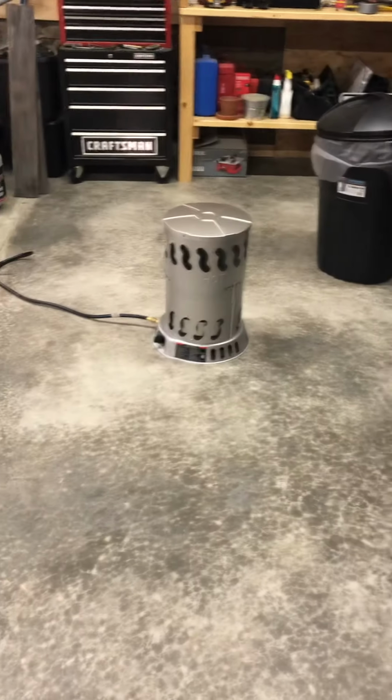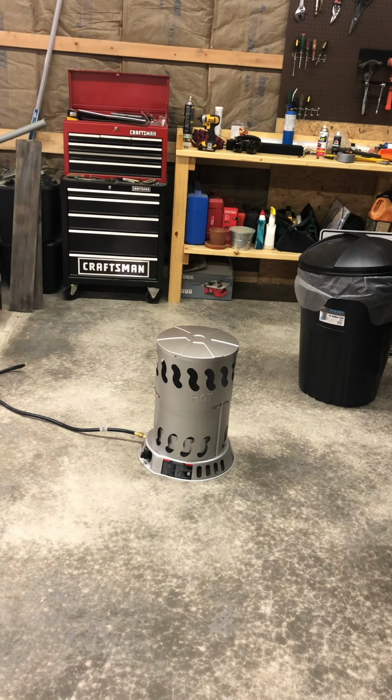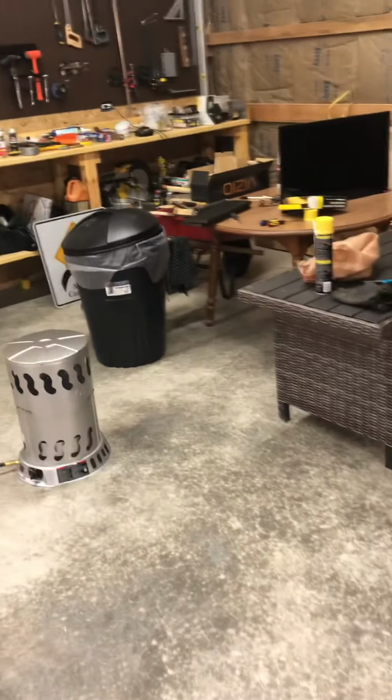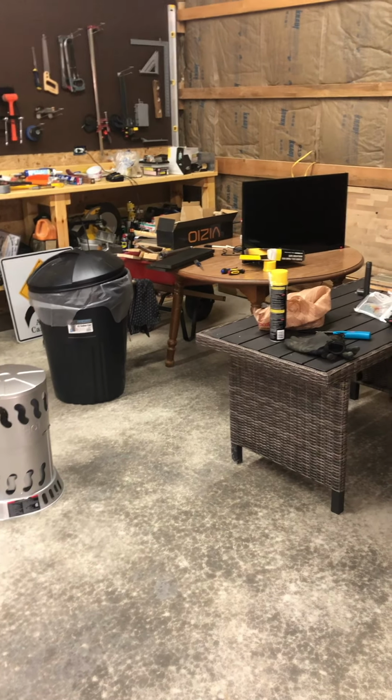But the next thing I think I'll do is probably explore some more of those options a little bit more heavily. So I could just do a pellet stove. I'm starting to kind of lean towards that. I'm not really worried about cost. I just want what's easiest and most convenient. I'm not going to put a full furnace out here. It's just not big enough. I just don't think it warrants a furnace being out here.